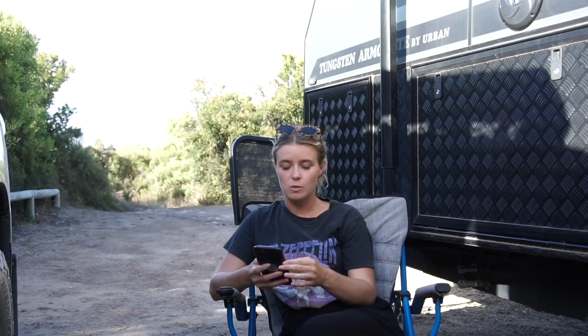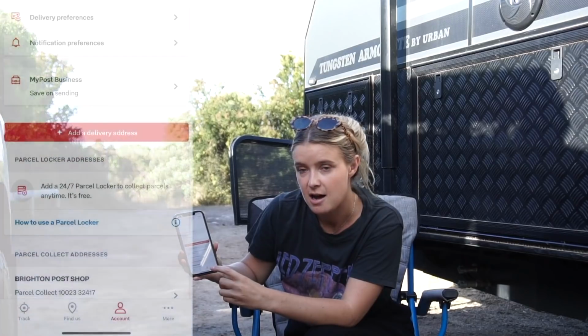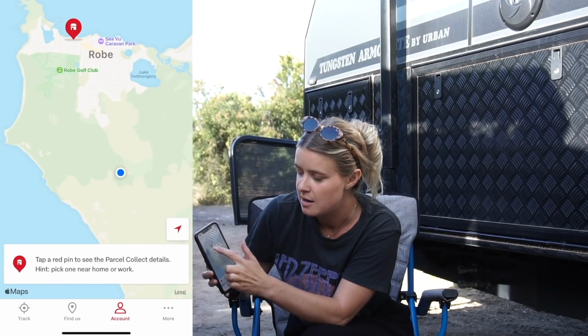But for parcels, what we do is we go into our Australia Post app. So you want to download the Australia Post app from the App Store, log into your Australia Post account. If you don't have one, you will need to create one. And then you hop down to the bottom section here, and you go to my account, and then you're going to go add delivery address, and you want to use a parcel collect address. So you click parcel collect, and then I can zoom out and I can see the little red symbol, which means that's the post office in Robe. I'll click on that, and then I press add parcel collect address.